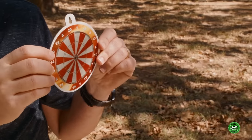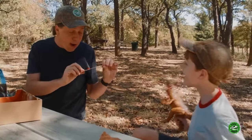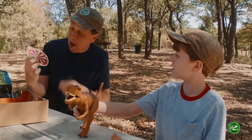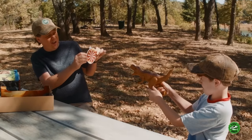Okay, here we go. Ready? Aim. Don't hit me. Fire. Yeah! All right! Man, it's awesome. It sticks to the little target. So how many points did you get there? 15! Oh, cool, man. Oh, don't hit my finger.